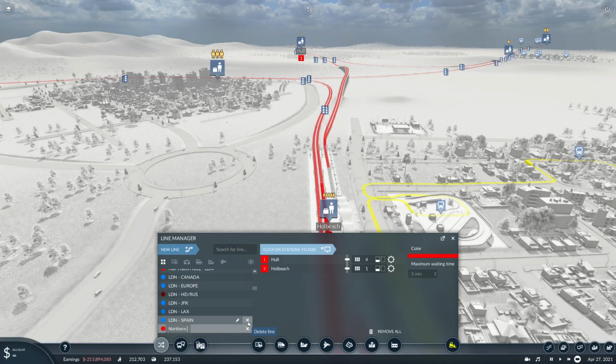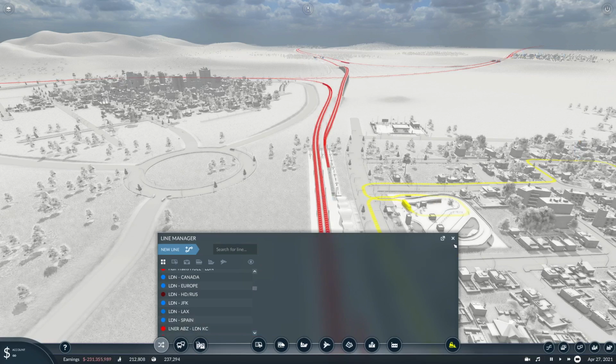Northern. I was going to make this a TransPennine. Okay, so do that. TransPennine. Where are we going from? Leeds. Leeds to Hull. Leeds to Hull. Excellent.